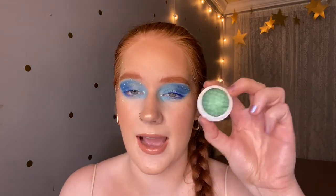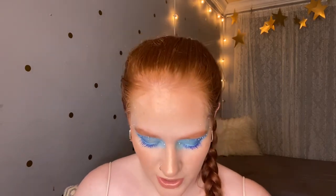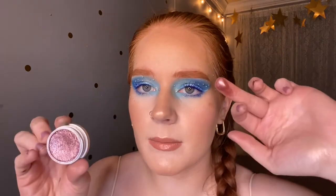I just got this green one. Is it not absolutely stunning? I've been waiting to do a look with this. I'm deceased. Holy crap. But yeah, I love Colourpop Super Shock shadows. They are just absolutely out of this world. And even if you don't like bright colors, look at this. That would be stunning on anybody. This rose goldy purple, drop dead gorgeous.